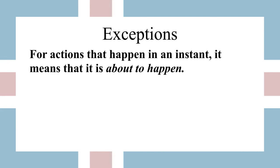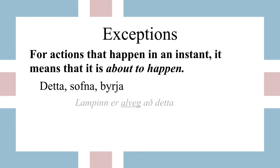The last thing I'd like to talk about with that is for certain verbs or actions that happen in an instant. When you use this construction, it means that it's about to happen. Some examples of these verbs are detta, to fall, sofna, to fall asleep, and byrja, to begin. It wouldn't make a lot of sense to say he is falling right now as I'm speaking, because it just happens so fast. So when you do use this construction with these verbs, it means that it's about to happen. And they often throw in the word alveg. Lampinn er alveg að detta. The lamp is about to fall. Alveg, what it actually means is it's totally about to fall. But this is just how they often word it.